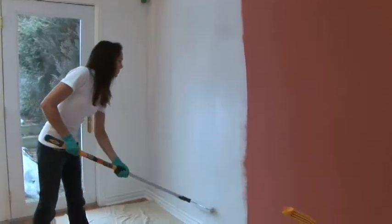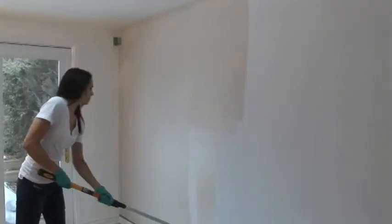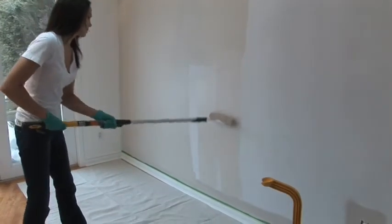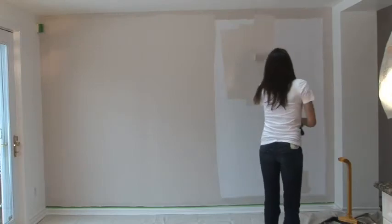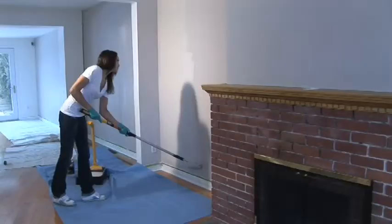Proceed in the same manner for all sections until the whole wall is painted. Repeat the same steps for all subsequent coats of paint. It is ideal to apply 2 coats even though the first coat seems enough initially. The final result will only be truly apparent a couple of days later.